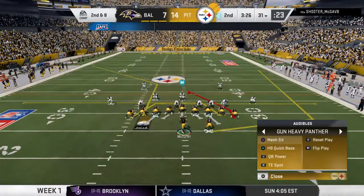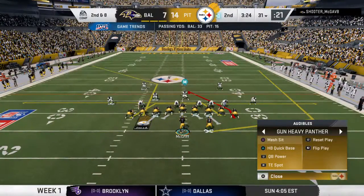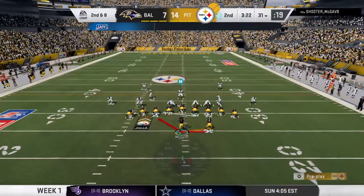Let's pick it up. It's our time, guys. Our time. Let's get off the field.